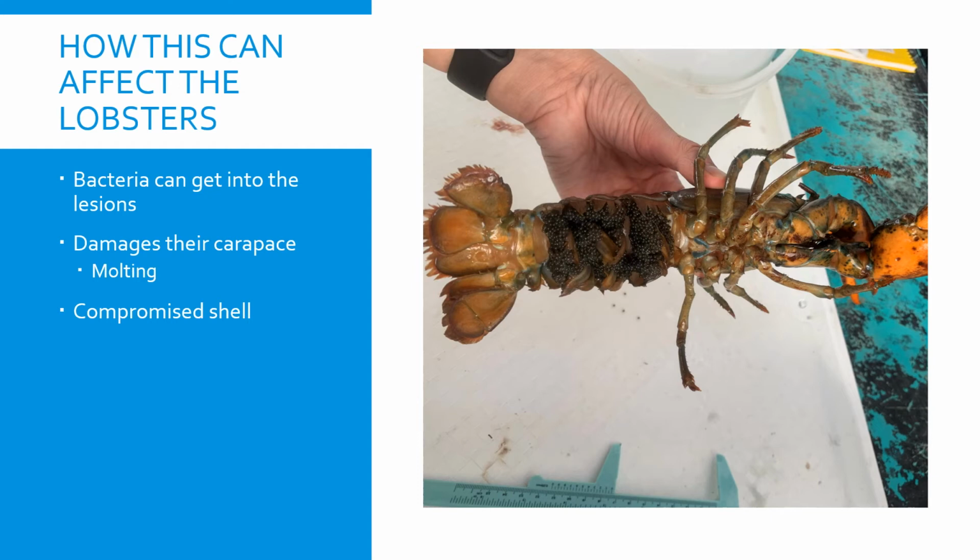A lobster shell is very important because it's like the armor and it protects the lobsters. And in the picture, you can see this female lobster has eggs, and we caught this female lobster at the aqua lab on campus, and she had pretty bad shell disease.